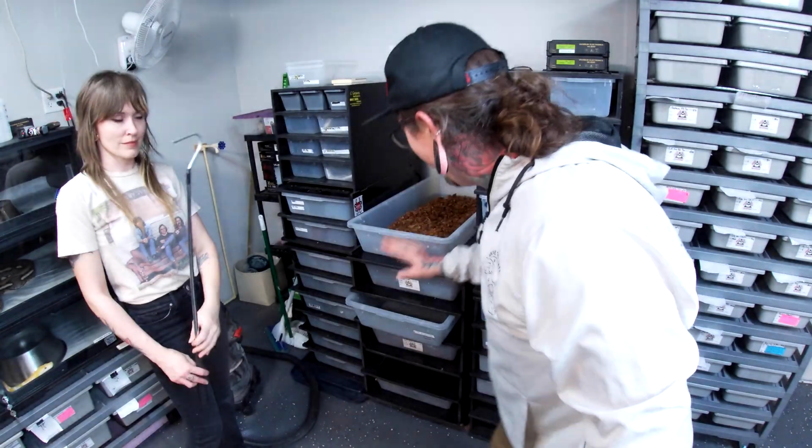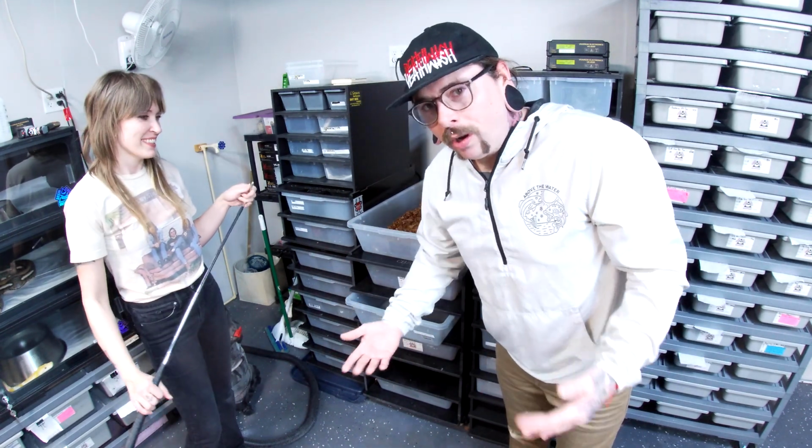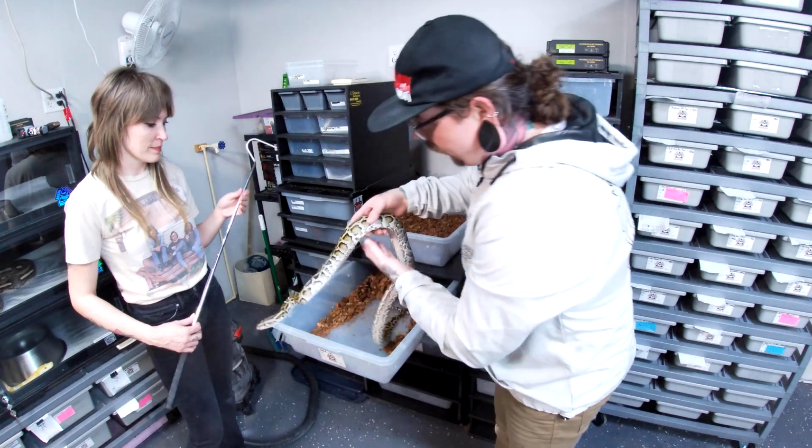We're back. All right, so this next snake is a Burmese python, another female, just a normal. Her name is Uno. One of the few snakes in the collection that actually has a name. Uno as in one, because she'll probably be the only one we'll have. She's pretty young. Here she is.